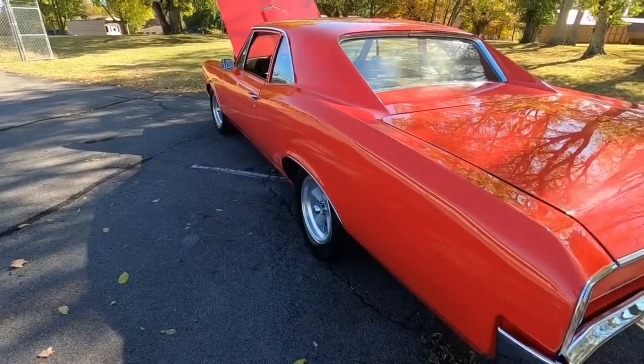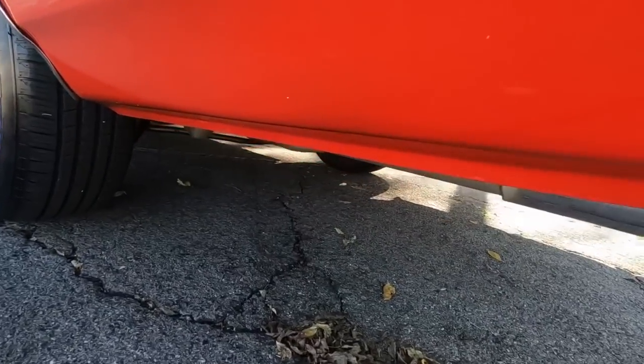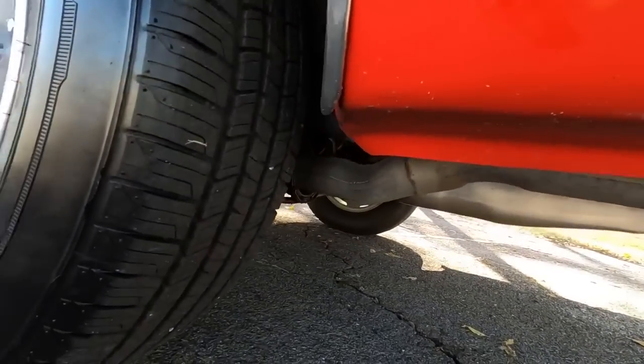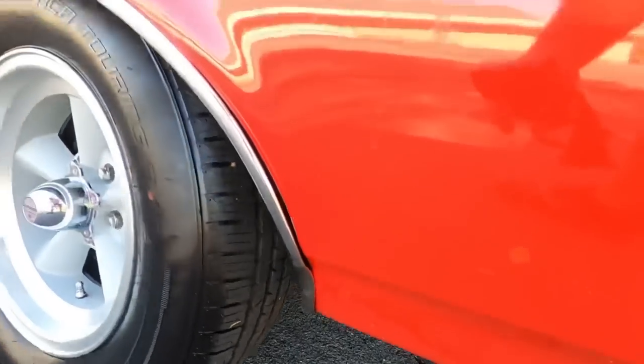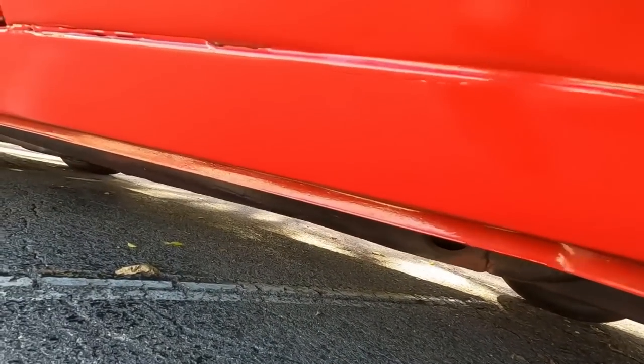Let's go down this side now. Tires are in good shape. Open over. Spot here in the back, a little bubble in the corner of the door, a couple little chips at the bottom there.